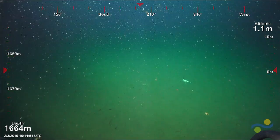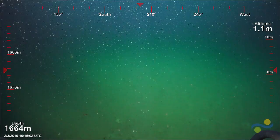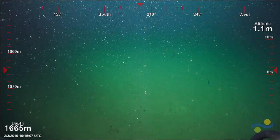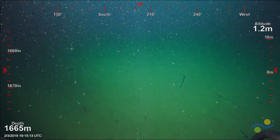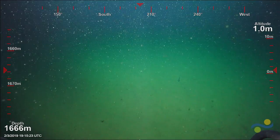Three-headed fish. Why is that on the sample list? Three-headed fish. What? I did not have anything to do with it. I don't think I've seen one. Probably not. No, there's another eel. There's another dead squid over there.